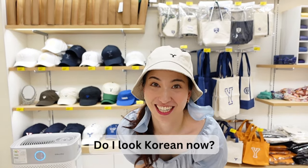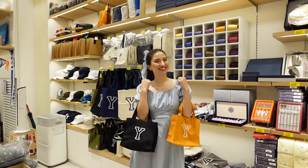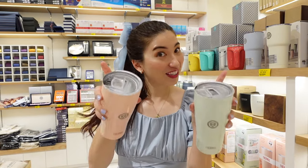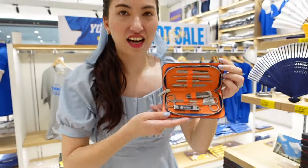Do I look Korean now? Which one should I get? The peach one or the mint one? Let me know in a comment. Guys, don't you want to trim your nails with some Yonsei? With some Yonsei. How useful is this?